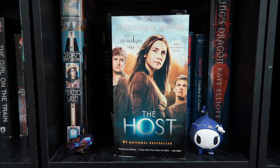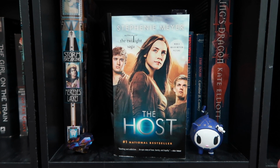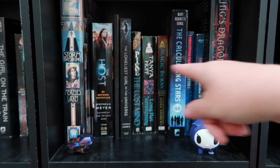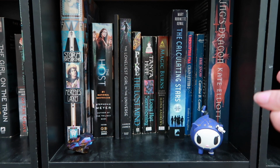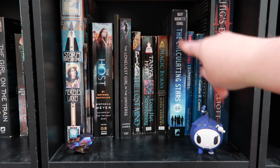The Host is her sci-fi book, and if you like Twilight, you should really read The Host. So I actually think I've read all of the books on this shelf except for this one, so this is definitely our priority on this shelf.